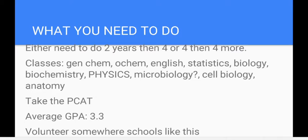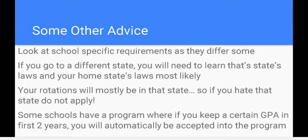Some other advice: look at the school-specific requirements, as they do differ. As I said before, some of the coursework will differ between schools. Some schools won't even require certain courses; they require you to hit certain competencies, which you see for some medical schools now. Like, did you hit the science competency? It just means you take science courses that make you feel like you hit that. It's just a different way some schools are doing it.